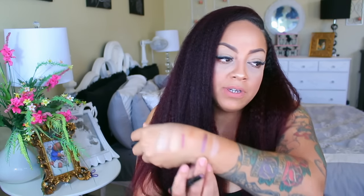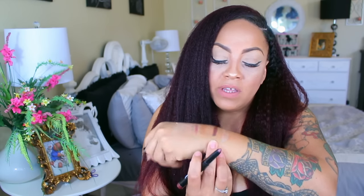I would put this on my lips. I mean, seriously, I would, because I love that color right there. It is so pretty. It's like a mauve-y kind of purplish pinkish color. I love this color. And you can either use this for just eyeshadow or as an eyeshadow base, or be brave like me and put it on your lips. It's just makeup. It's all the same. I like their eyeshadow sticks a lot, a lot, a lot.